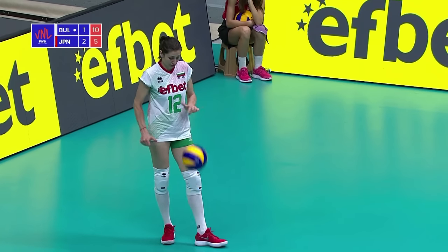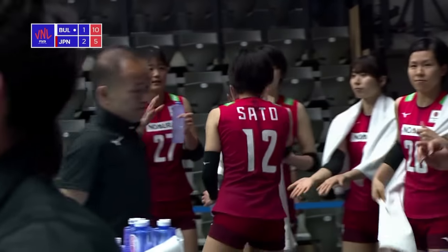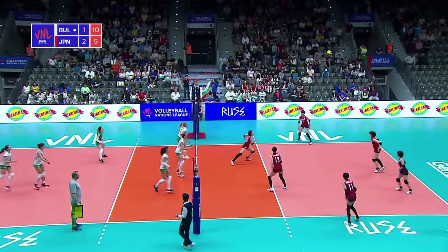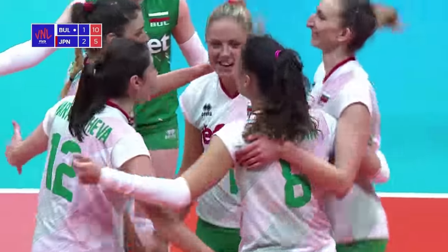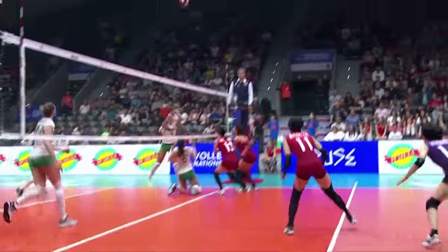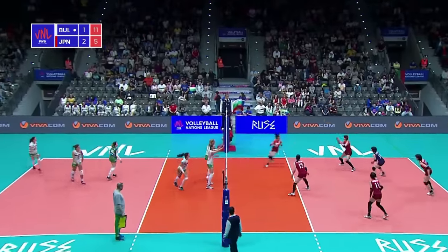Karakasheva preparing to serve. 6 points in the game so far, coming in all categories, including an ace and a pair of blocks as well. Very clever play. Gergana Dimitrova all smiles because she outfoxed the Japanese front line there. Saw where the defenders placed their hands and put the volleyball where those hands weren't. 6 points to lead now.